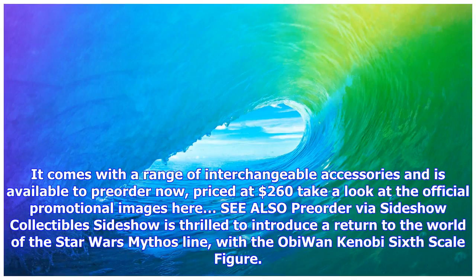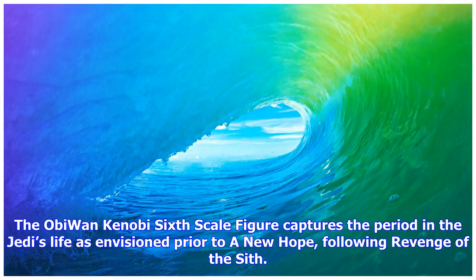Sideshow is thrilled to introduce a return to the world of the Star Wars Mythos line with the Obi-Wan Kenobi 6th scale figure. The Obi-Wan Kenobi 6th scale figure captures the period in the Jedi's life as envisioned prior to A New Hope, following Revenge of the Sith. He features a detailed likeness as imagined by Sideshow artists to represent an aged Ben Kenobi who has witnessed the destruction of the Jedi Order at the hands of the Empire.